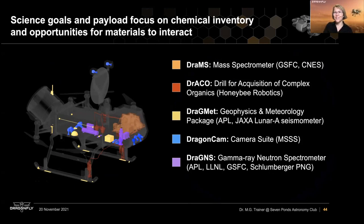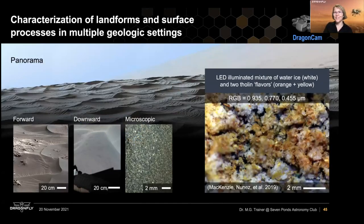We have a geophysical and meteorological package called DragMet, and I'll talk a little bit more about that. A camera suite, of course, we couldn't go and not take lots of pictures and videos. And then we also have a gamma ray neutron spectrometer called Dragons. And so I'm going to tell you just a little bit about what each of these instruments is measuring. So first, I'm going to start with the cameras.